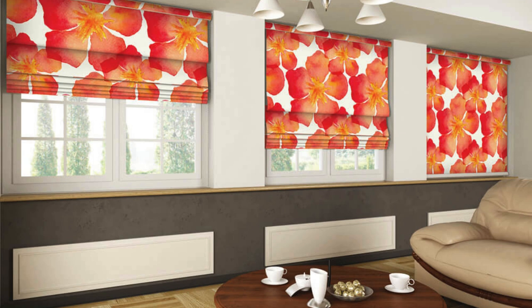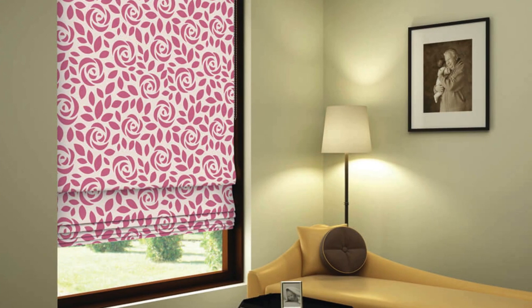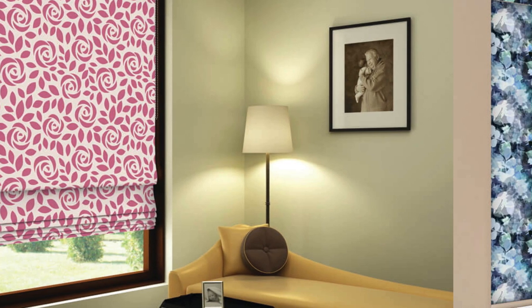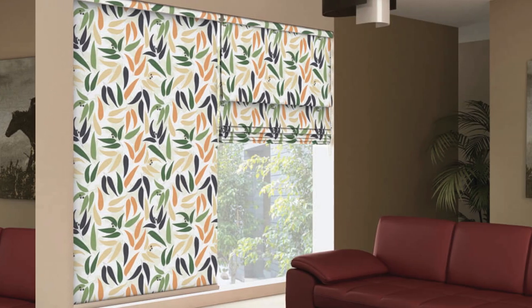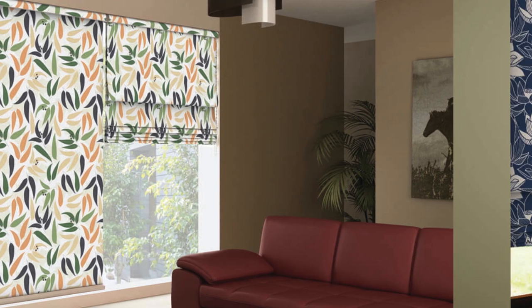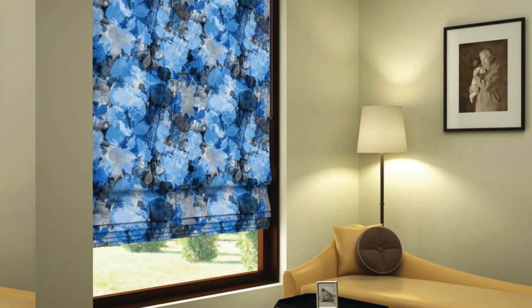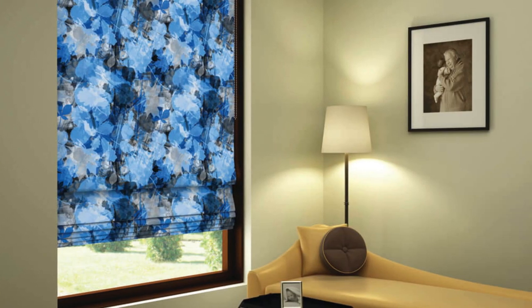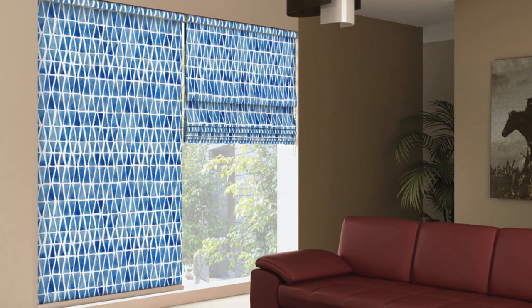The customization options extend beyond fabric choices. Individuals can opt for different operating systems, such as chain controls, spring mechanisms, or the aforementioned motorization for added convenience. The versatility of roller blinds extends to their suitability for various window sizes and shapes, making them adaptable for a range of architectural configurations. Whether installed in residential spaces, commercial offices, or hospitality settings, roller blinds offer a timeless and sophisticated solution for light control and privacy, seamlessly integrating functionality with aesthetics.